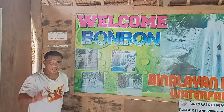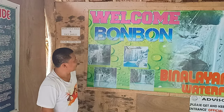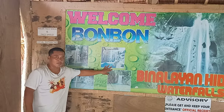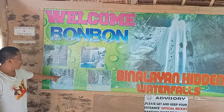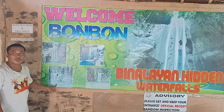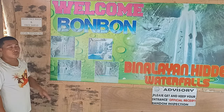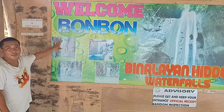All right? Yeah. Good afternoon. Two guides you have, Rogin and I'm Wilson. The name of the falls, Binalayan Hidden Waterfalls. This falls only two levels. This three picture, this is one level. Two options to jump. If you want to jump, this side and other side. The deep water, 4 to 7 feet. And this is the second level. 5 options to jump. If you want to jump, 1, 2, 3, 4, and the highest 45 feet.